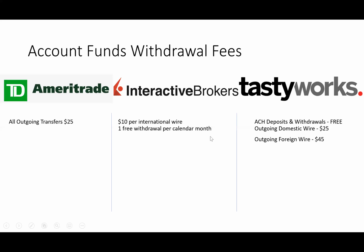So let's say you want to trade monthly for cash flow. All right, so you would withdraw 1 time. Okay, if you withdraw 1 time, there'll be no charges. Second time, third time, second time onwards, there'll be charges. Okay, $10 per international wire.